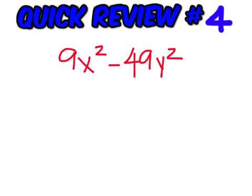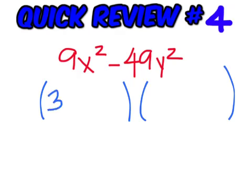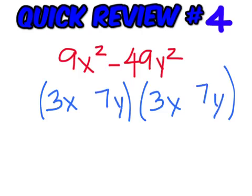What about this one? Can you take anything out of both? It would be square roots. Yeah, it's a difference of 2 squares. What's the square root of 9x squared? 3x. And 49y squared? 7y. So it's plus and minus.